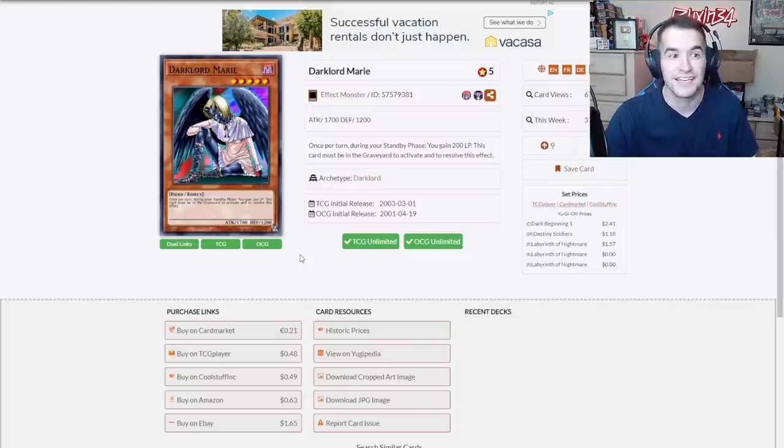We need three of this, because if we have three Dark Lord Maries in the graveyard, we have Fire Princess on the field. That is 1500 damage in one turn. I think that's how that works. I think it's separate activations. That's the play. That's how you do it.